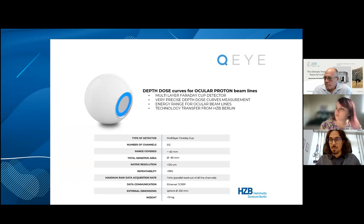like the QI, which is a device conceived for ocular proton beam lines with a different concept instead of a cube, because it's a multi-layer Faraday cup to measure the depth scores. So basically the same output with a different concept. Of course, it reduces the energy range because it goes from 1 MeV to 70 MeV, with a very high native resolution of 0.12 millimeters.